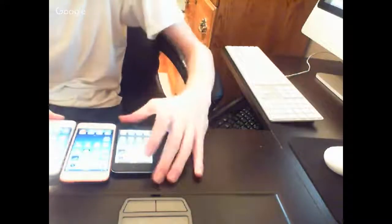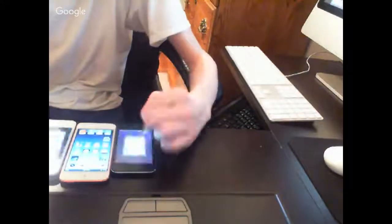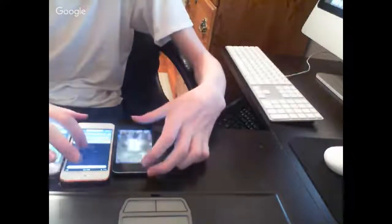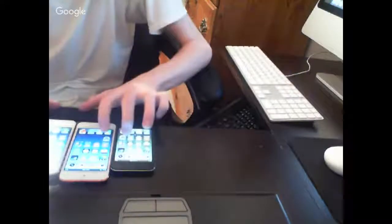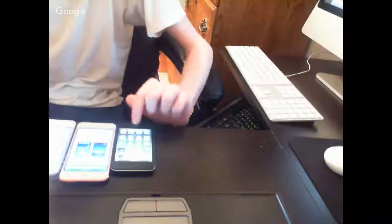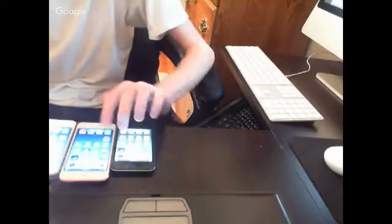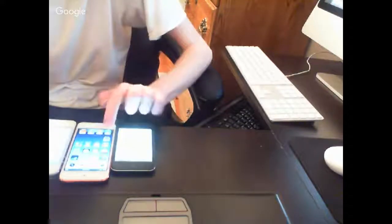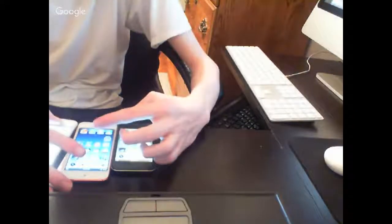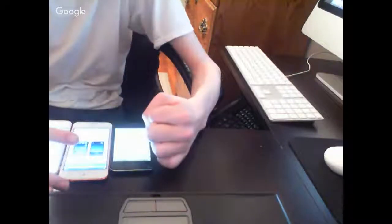Across all three. So I'm having trouble doing this. It's not easy to do all these at once, because this nail of mine is so long that it's not hitting the stuff on this one. This is tough. About the same.